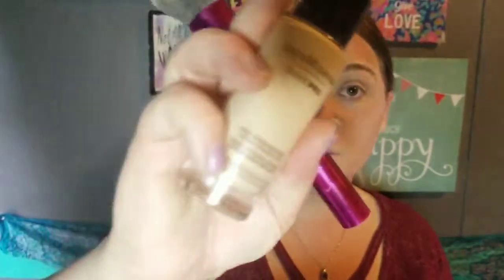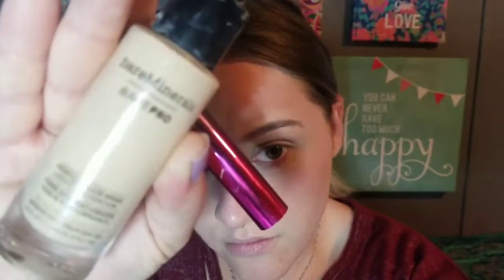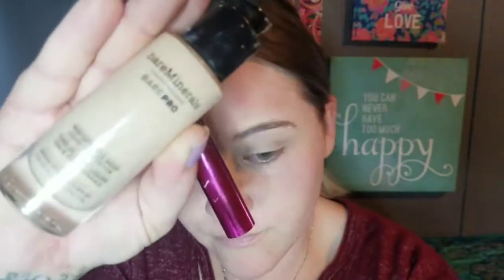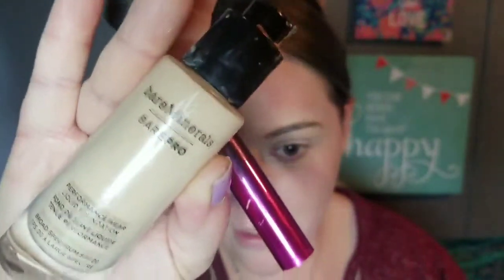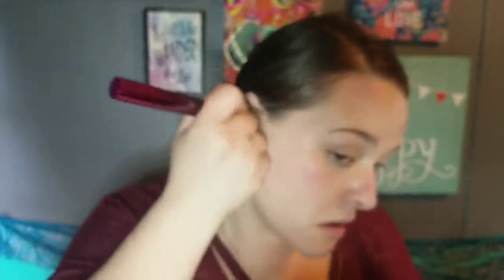What I like to do is I generally use, and this is Bare Minerals Bare Pro. Not sure if y'all can see that. Okay, it doesn't want to work for me. I'm gonna go buy another mirror today. Bare Minerals Bare Pro in the shade Cashmere 06. And I just got that to go all the way down my arm. That's the one that I use.